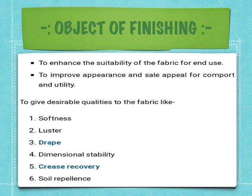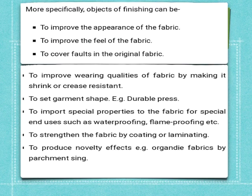So appearance and handle. Softness is a handle. Luster is about the appearance. Drape, how gracefully it drapes. And dimensional stability, it has to be without any creases. Crease recovery in the sense, even if you crease it, it should recover from the crease. Soil repellence means if dust and dirt adhere to it, it has to get repelled automatically. So that is soil repellence.